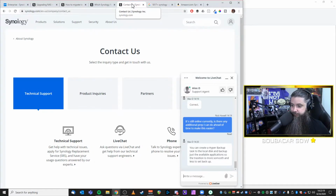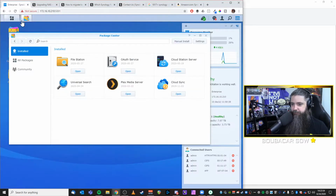I'm not sure what he's talking about when he says you can create a hyper backup. It's their backup software. Hyper backup to the local disk and back up just the available applications so the transition is more smooth and less to set back up. I'm not sure I understand what he's talking about.